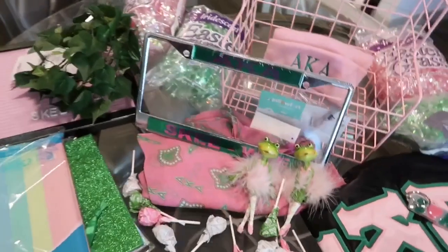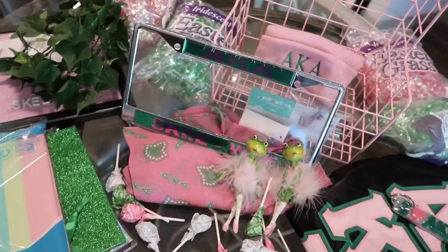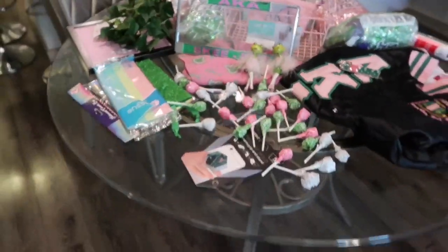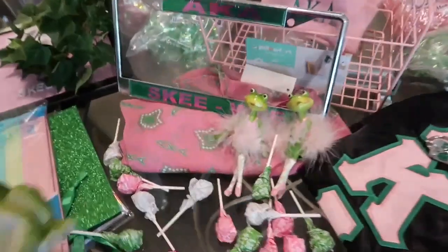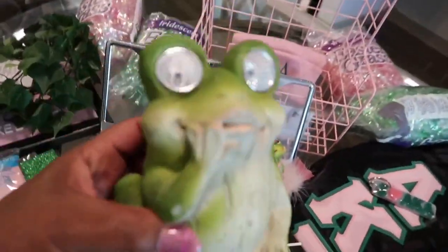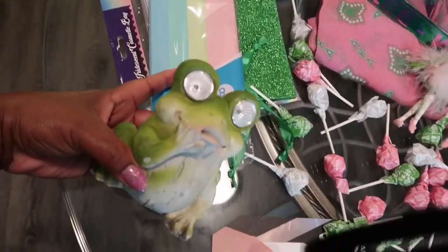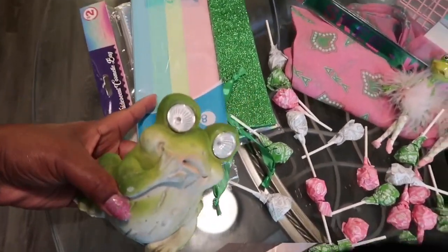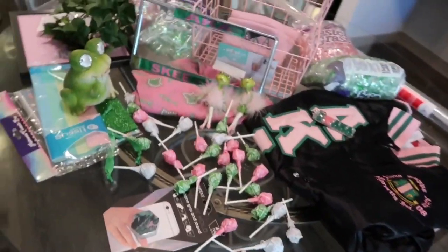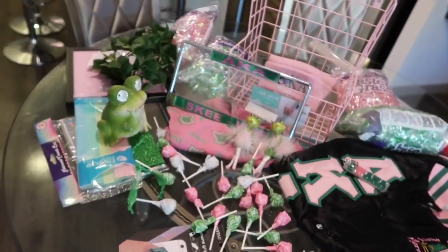Now, one other thing I did end up getting, which is gonna be for Knucklehead, who loves Aria, is his own little frog. So I'll put this in a bag that I'll give to her from him. I will show you guys what this looks like after I'm done putting it together.